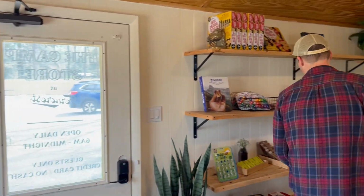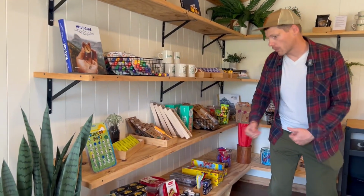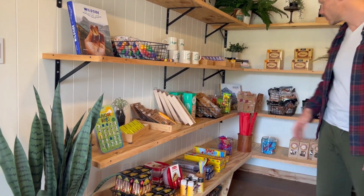You can also get essentials that you might have forgotten at home. You might have salt and pepper, you might need a match, you might need fire starter. The biggest seller though is firewood and ice. Those are the two things that definitely make this camp store churn.